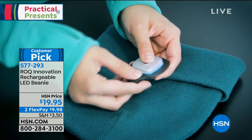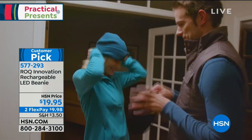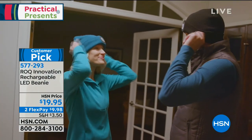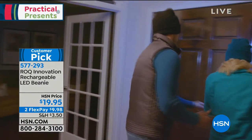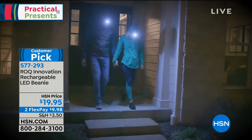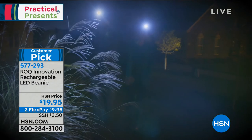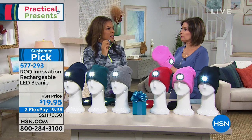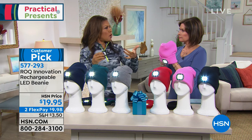You recharge in your computer, any USB port, in an hour and 45 minutes, and here's what's fantastic about it. You get 8 continuous hours of use. So let's say you use this for dog walking and that takes 20 minutes. You do not have to recharge this for an entire week. It's not like a phone. If you don't use it, it won't die anyway. That's not how this works. It's 8 continuous hours of use, and then you recharge.